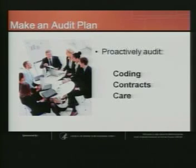The heart of any real effective compliance program is a proactive and ongoing internal audit and review function. As part of your goal setting that I talked about, you should create an audit plan for the year. This can include the number of audits that you want to accomplish and what, in fact, you want to audit.